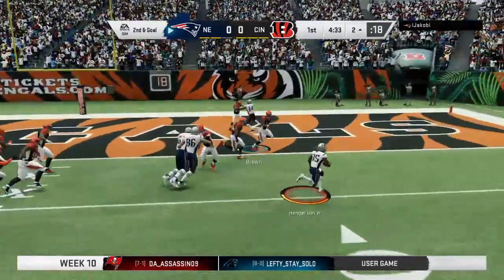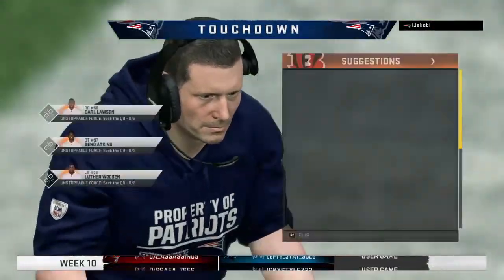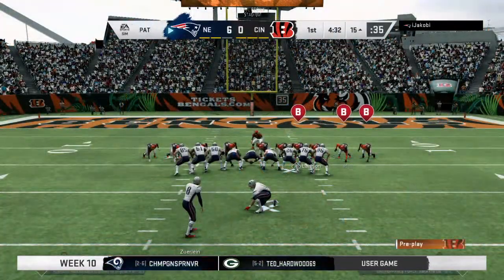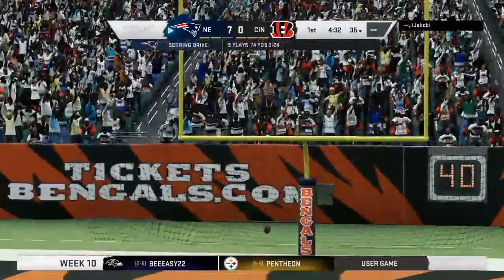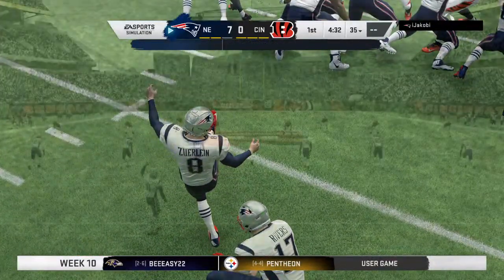They'll look to run with Henderson. And he's over the line and into the end zone for a Patriot score. Darrell Henderson, his second touchdown on the season. And the Patriots drive right down the field and score on the opening drive. Zerline good with a PAT. And it's now a 7-0 game.